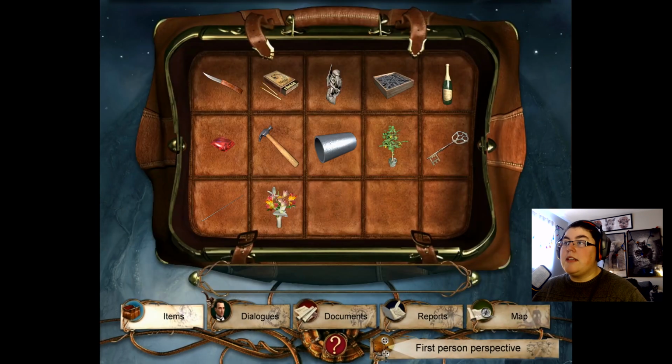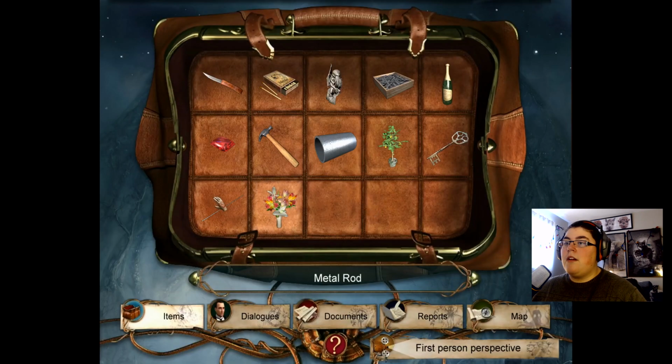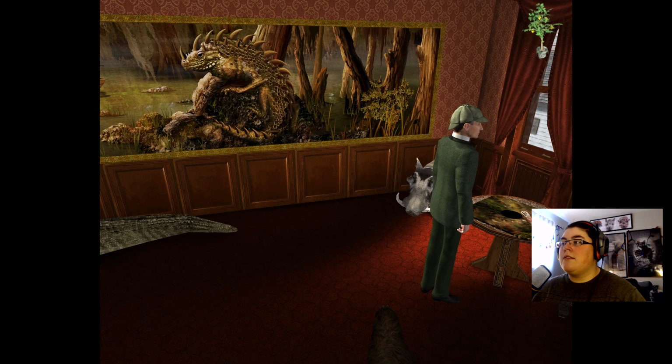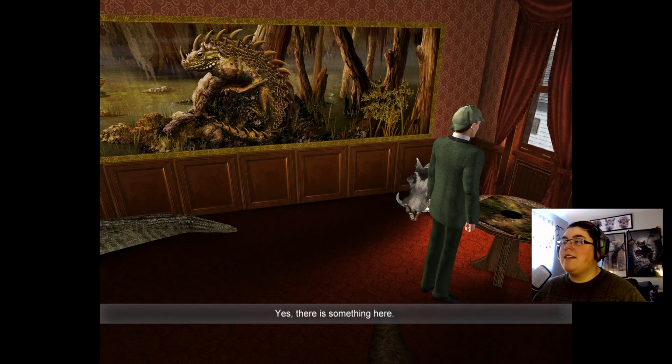Yes, there is something here. Okay, do you need something? Flowers. Yes, there is something here. I have no idea what. Yes, there is something here. What? Yes, there is something here.